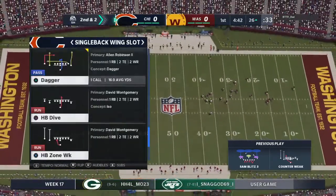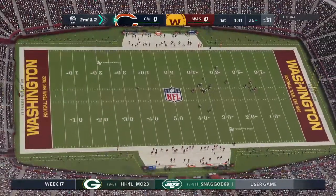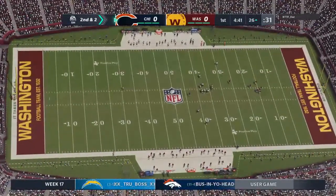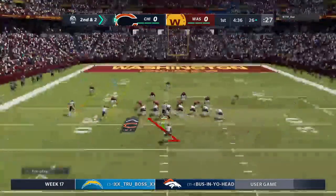It doesn't take a great play caller to realize you want to establish a guy of his caliber with runs like this early because they'll pay dividends as the game progresses. 8 yards the tally on that first down run. Here's 2nd and 2.